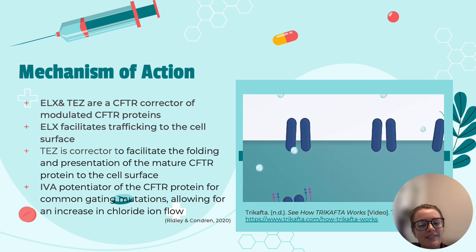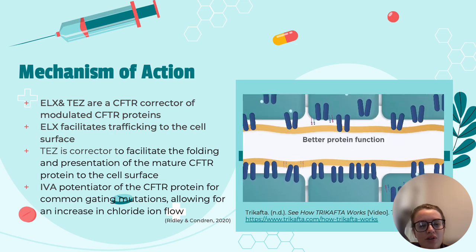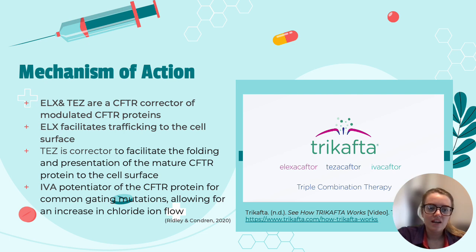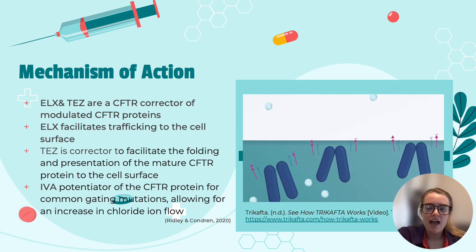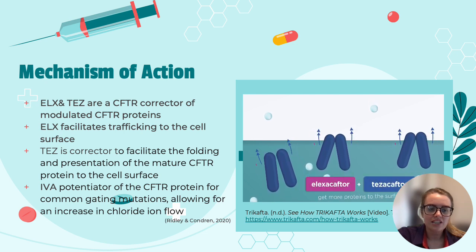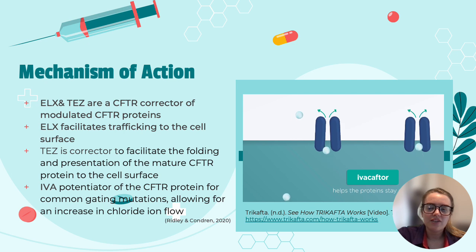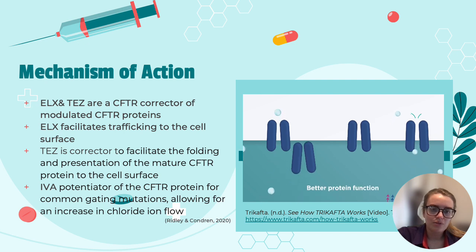Ivacaftor is a CFTR potentiator that binds to the mutant CFTR protein presented at the cell surface to markedly increase transport of ions, including chloride ions. The combination in Trikafta increases the quality and function of the F508del mutation in the CFTR at the cell surface, resulting in the increase of CFTR activity as measured by CFTR-mediated chloride transport.